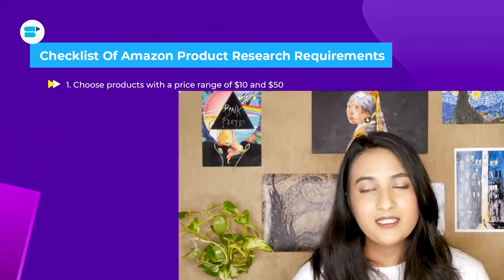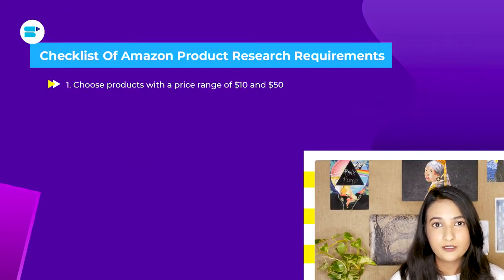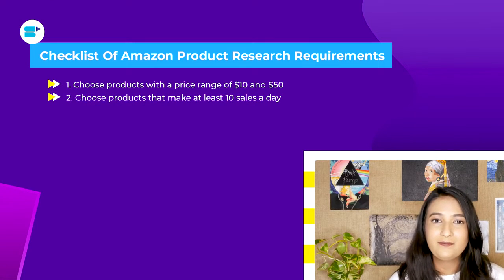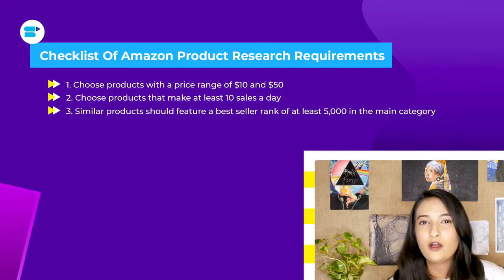So here's a checklist that will help you get a perfect product on Amazon, and use this checklist to ensure that the product is meeting all the criteria. So let's get started. First, choose a product that falls in the price range of $10 to $50. Second, choose a product that makes at least 10 sales in a day. Third, similar products should feature a bestseller rank of approximately 5,000 in its main category.